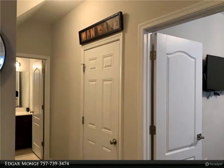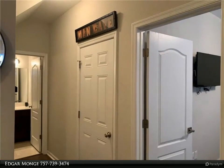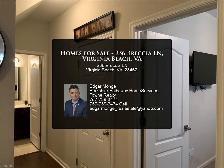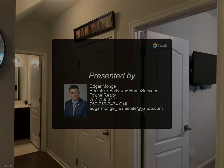The community offers many amenities, such as a clubhouse, extra parking, children's playground, walkways, dog park, community pool, etc. It is conveniently located near town center, malls, grocery shopping.